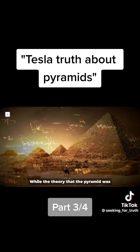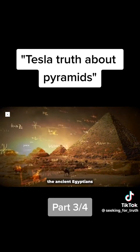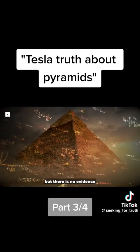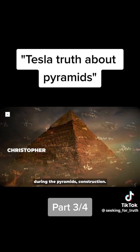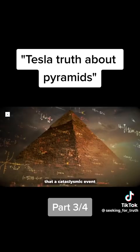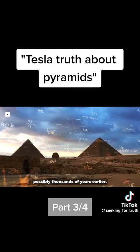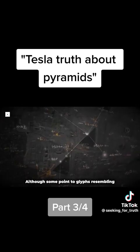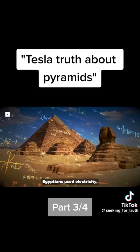While the theory that the pyramid was an active power plant is still unproven, the ancient Egyptians kept meticulous records, but there is no evidence of any cataclysmic event during the pyramid's construction. Engineer Christopher Dunn rejected the notion that an earthquake caused the damage and suggested that a cataclysmic event may have eroded the pyramid's structure, possibly thousands of years earlier, although some point to glyphs resembling light bulbs as proof that the ancient Egyptians used electricity.